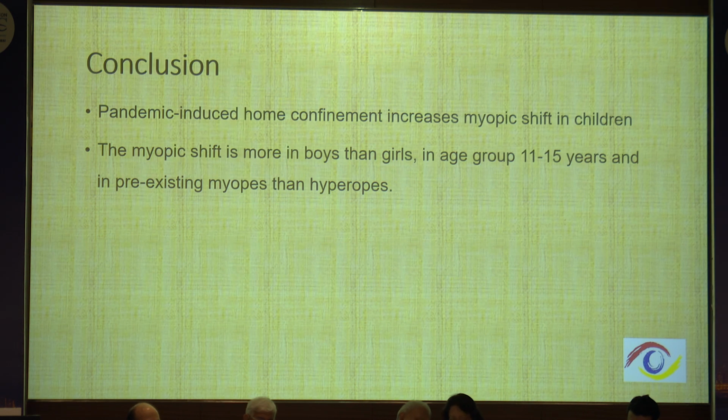So to conclude, pandemic-induced home confinement increases the myopic shift in children, and the myopic shift is more in boys than girls, more in the age group 11 to 15 years, and more in myopes than hyperopes. Thank you.